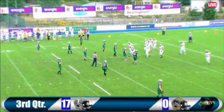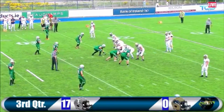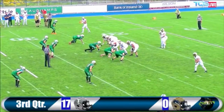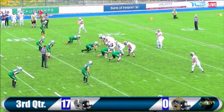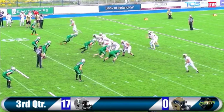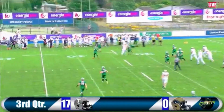You see Goldrick heading to the outside, Keith Lally heading to the outside, he's on the same side. Andrew McMahon in the slot here on the near side. Stephen Mooney at tight end. It's John Kelly in the backfield. So maybe you're going to try that outside run.